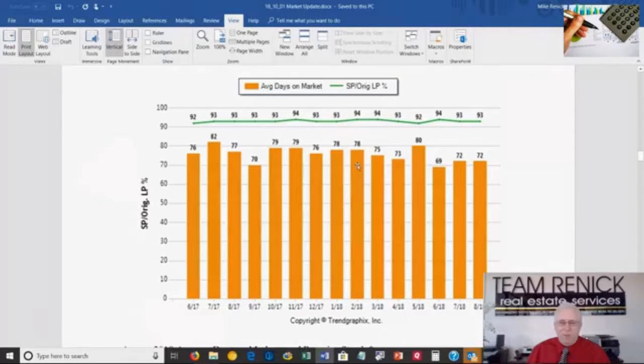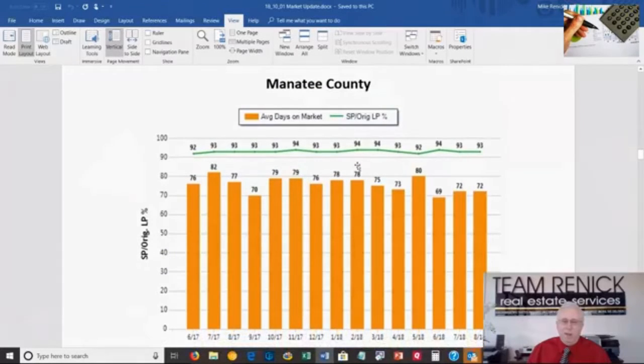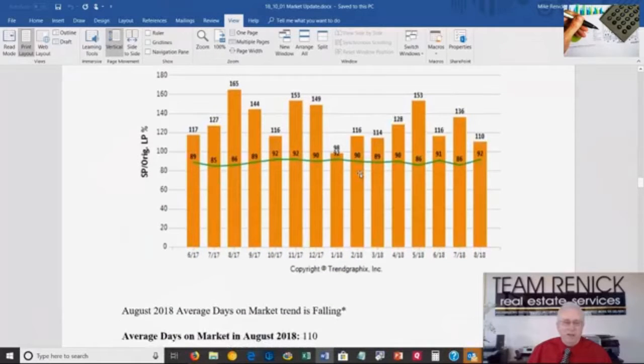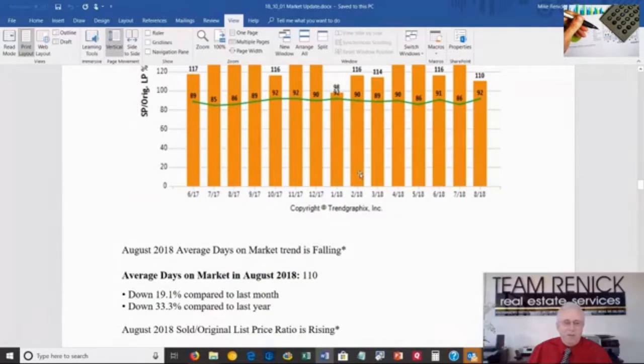But knowing that as a buyer or a seller, so let's say we want to sell in Manatee County, and we've got a job transfer and we need to get this done in 30 days. There's marketing techniques and pricing so that we can beat the 72-day average. Because remember, for every home that sells under 72 days in Manatee County, there's another home that sells over 72 days. And we can, with the right plan, on either the buy side or the sell side, position you as the winner. Let's jump down now to Longboat Key. We're seeing 110 days there. That's down from last month, and it's down from last year.